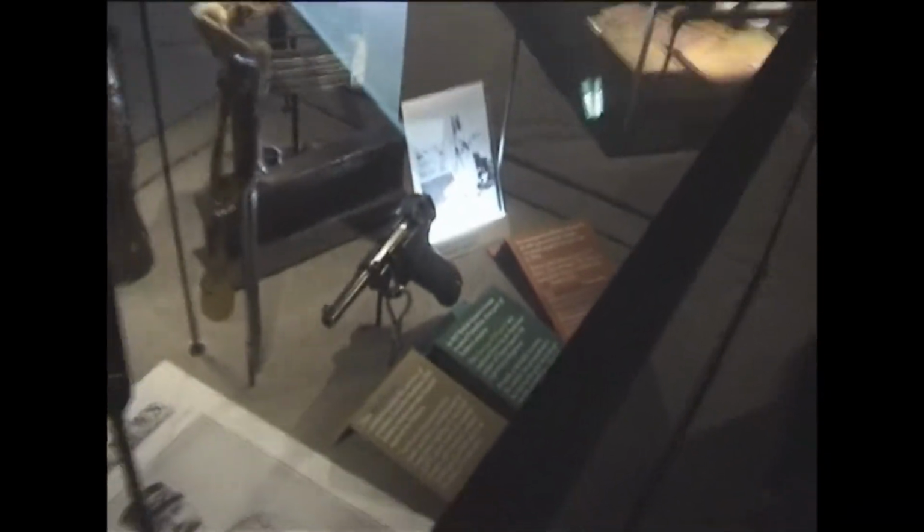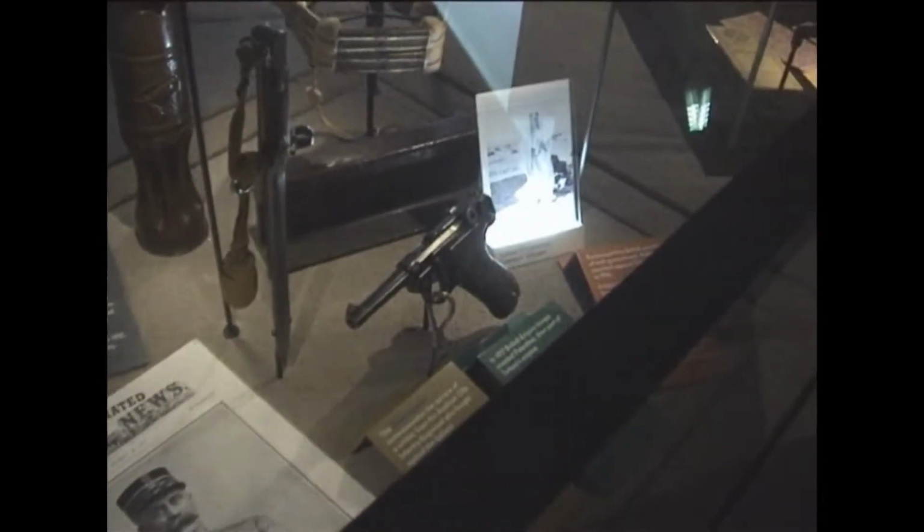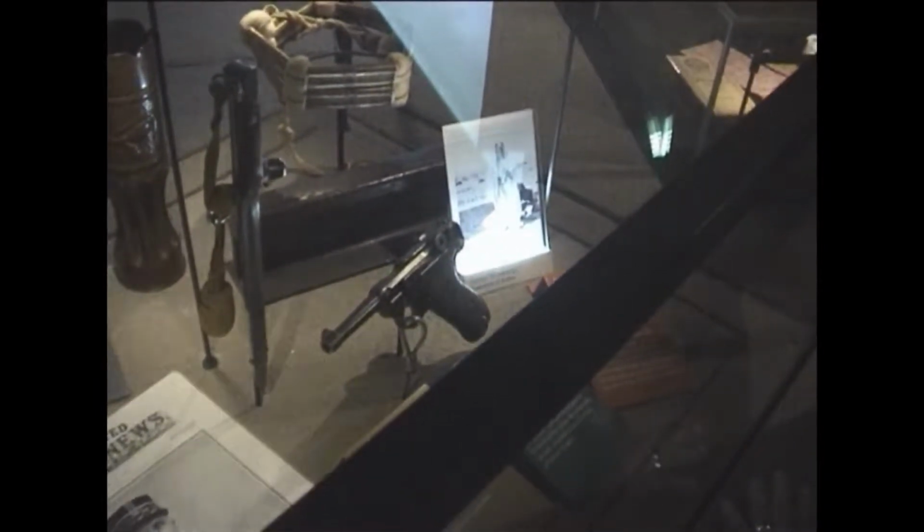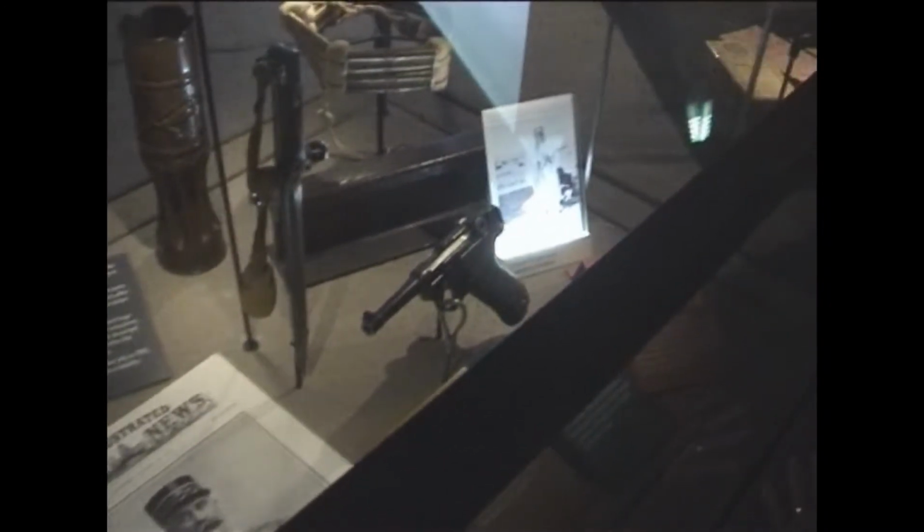And here we have a painting of the trenches. Finished in 1919. Is that a Luger? P08 pistol. I would like it.